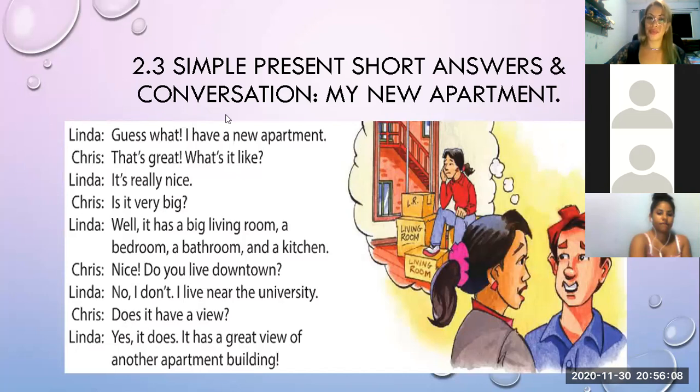Does it have a view? Yes, it does. It has a great view of another apartment building. Okay.